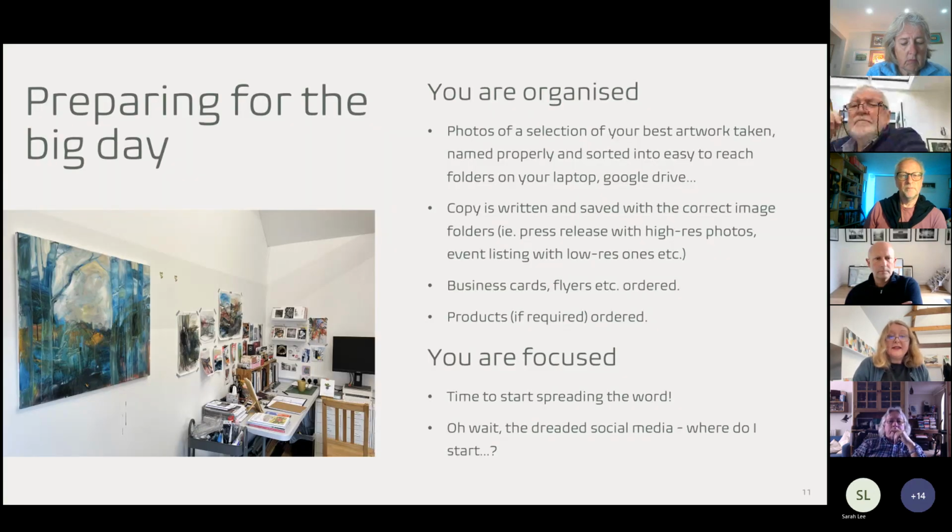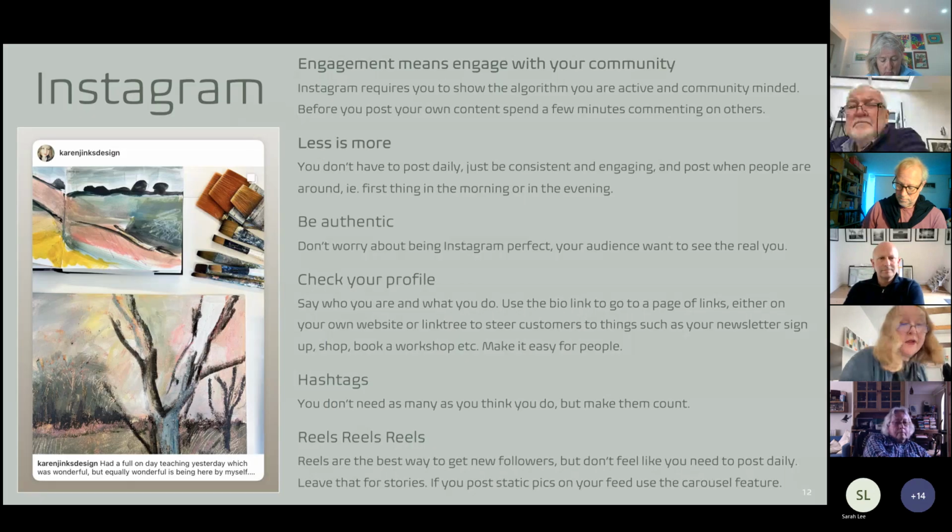So preparing for the big day. You're organised. You've got your photos taken. You've got your copy written. You've thought about business cards, flyers, etc. They're all ordered. And then you've thought about your products and got those ordered. So now you are focused, and now you need to start spreading the word. And then we hit this dreadful social media. Where do we go? So obviously most of us are using Instagram.